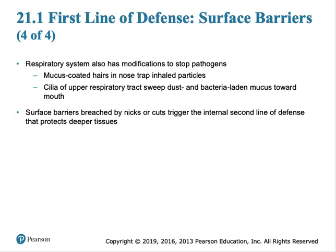Specifically in the respiratory system, we have mucosae that have hairs, as well as in the nose there are hairs. The cilia is really a more proper term for the hairs in the upper respiratory tract, but those nasal hairs and cilia of the upper respiratory tract help to actually sweep out dust and potential bacteria that may be built up in the mucus towards the openings, towards the nose, towards the mouth, so we can get rid of them.